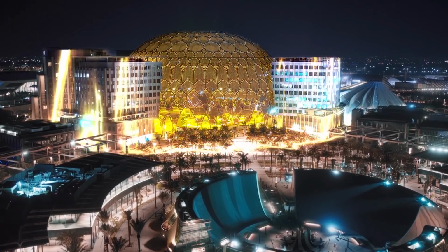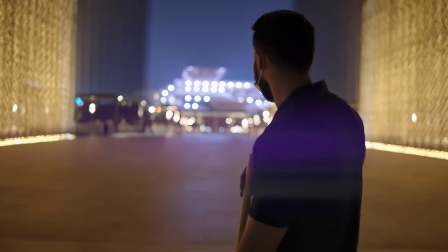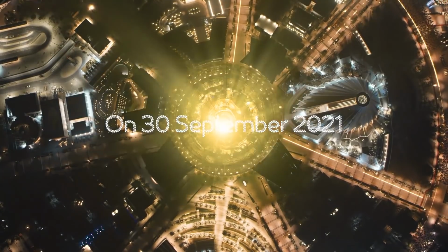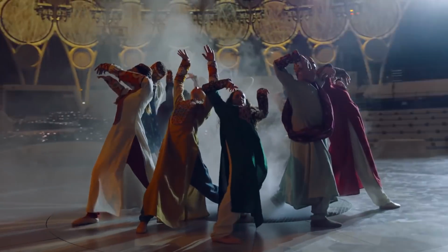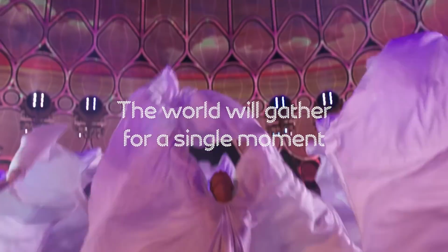Welcome to the greatest show on Earth. The World Expo, sometimes referred to as the World's Fair, is the largest exhibition in the world. And it's basically a showcase of what every single country can do, whether it's an advert to visit their country or show how powerful they are on the world stage.